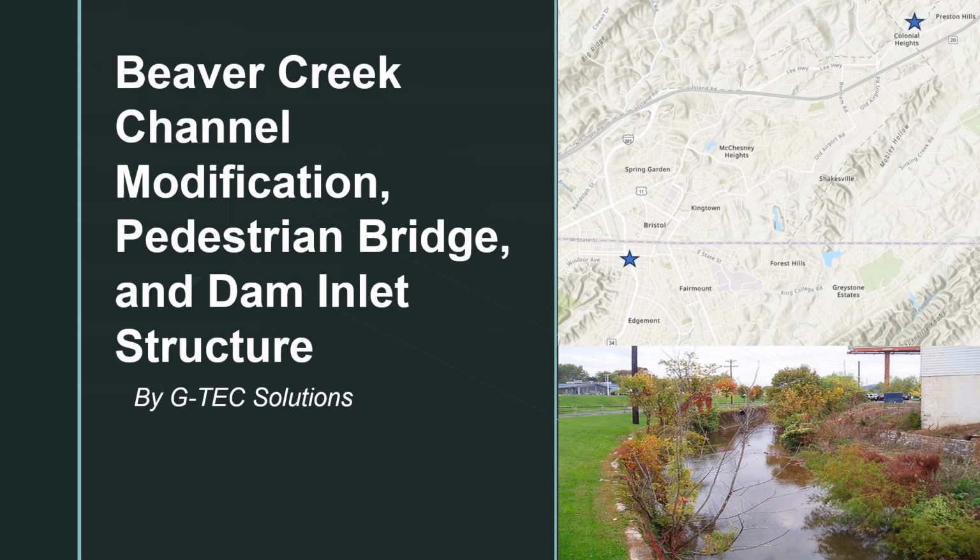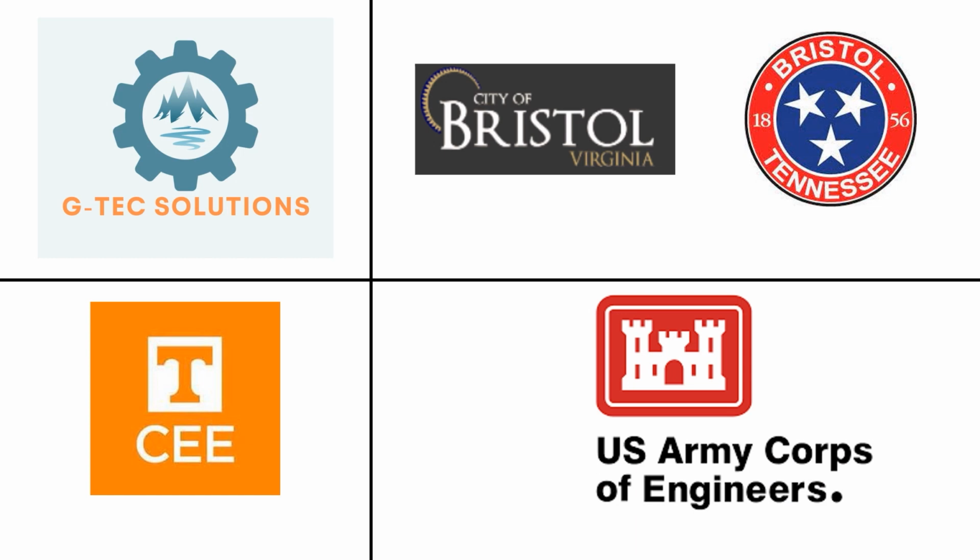Our goal for this project is to improve flow and reduce erosion at Beaver Creek, design a new pedestrian bridge, and design a new dam inlet structure to better manage debris in the waterway. We are proud to be working with the City of Bristol and Army Corps of Engineers Representative Jamie Nowakowski. We would like to thank the Army Corps of Engineers for offering technical mentorship as well.